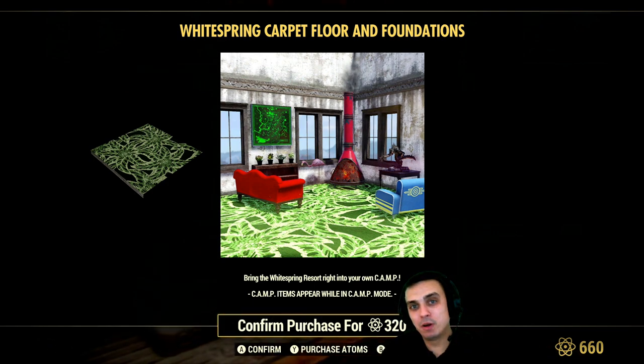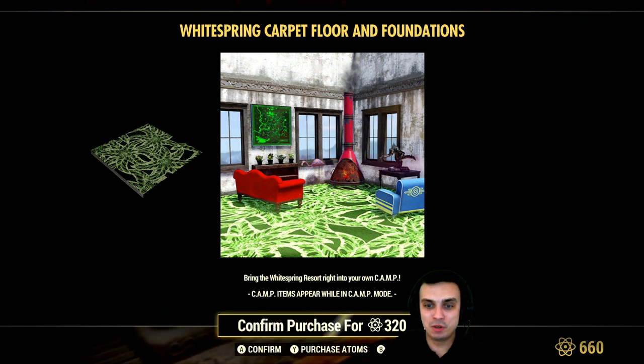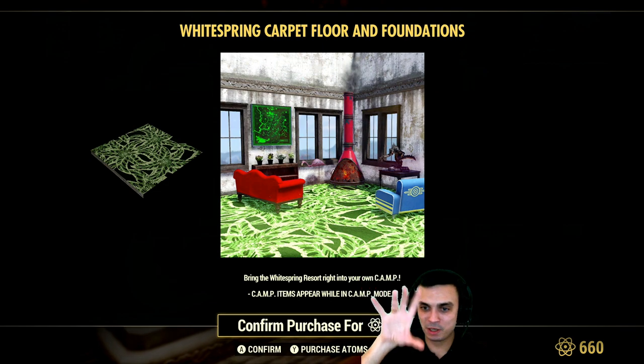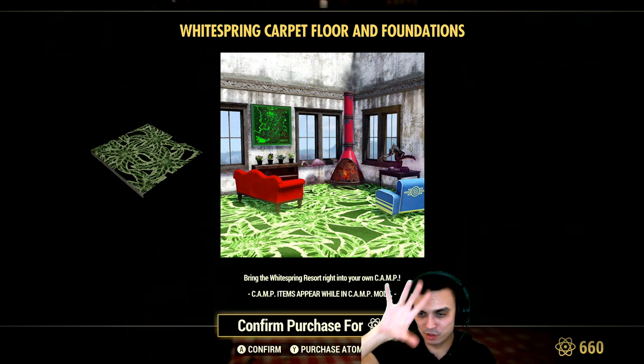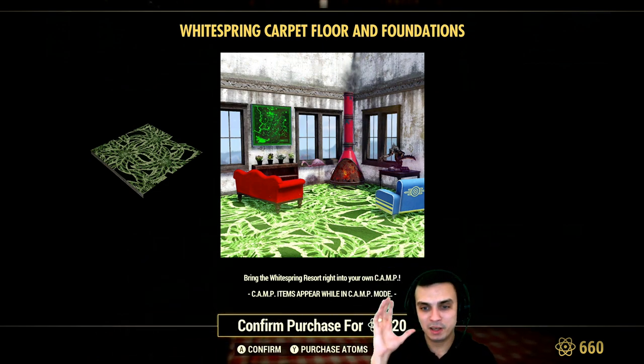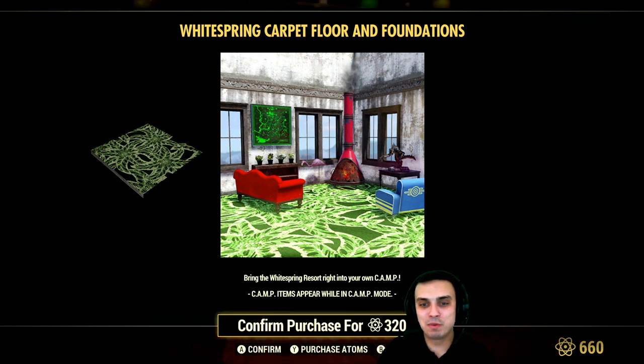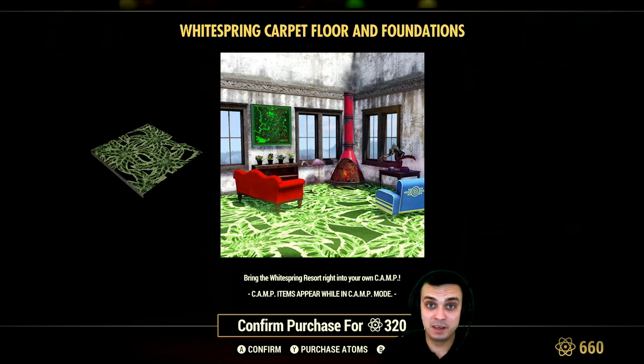Can you comment down below if you have it? What do you use it for? I have in my mind a camp build, such as a sort of casino, restaurant, and so on and so forth. And this might actually work. If you own this, can you provide some feedback down in the comments?